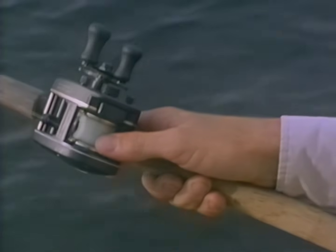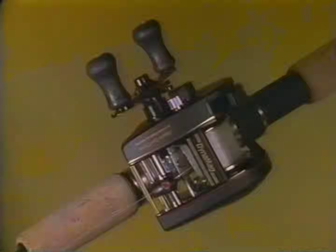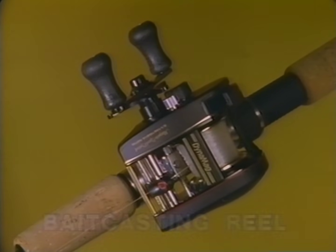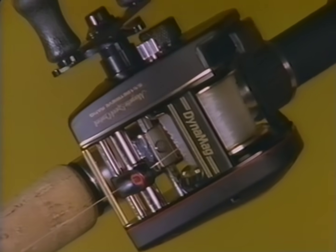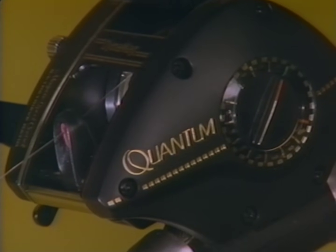Now let's move on to bass fishing reels. The bait casting reel is by far the most popular, and for good reason. It's a winch-like mechanism, and its simplicity assures long life and ease of operation. Bait casting reels are typically more durable than most spinning and spin cast reels. Today's bait casting reels often feature magnetic brakes to avoid backlash, that bane of the bait caster.